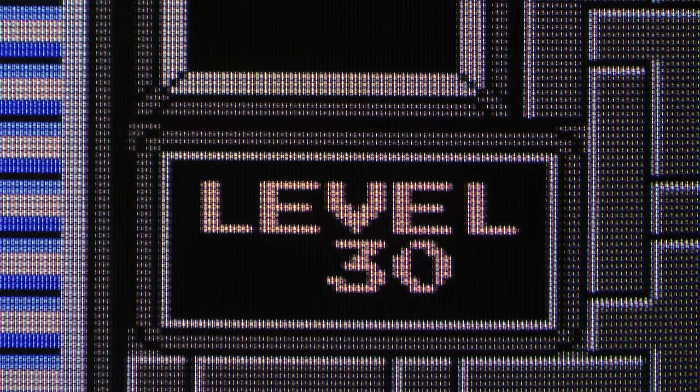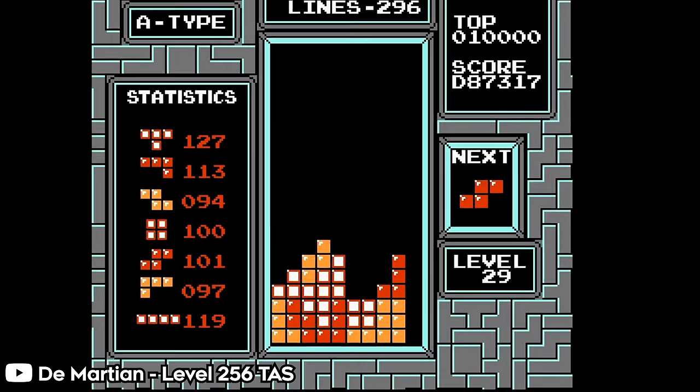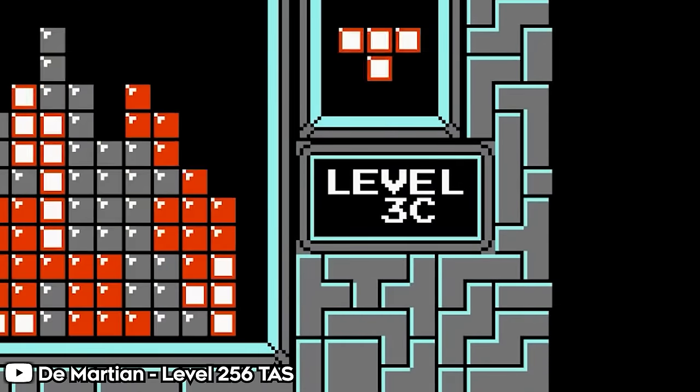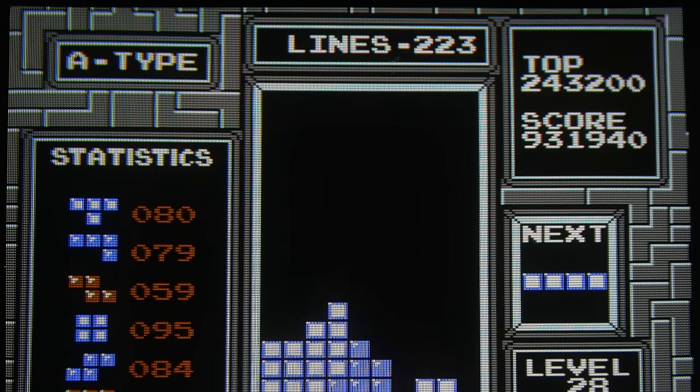To do this, a player has to clear 10 lines at the speed of level 29, a feat thought so far out of the question that the level numbers run out at 29. The other notable achievement in NES Tetris is the max out.